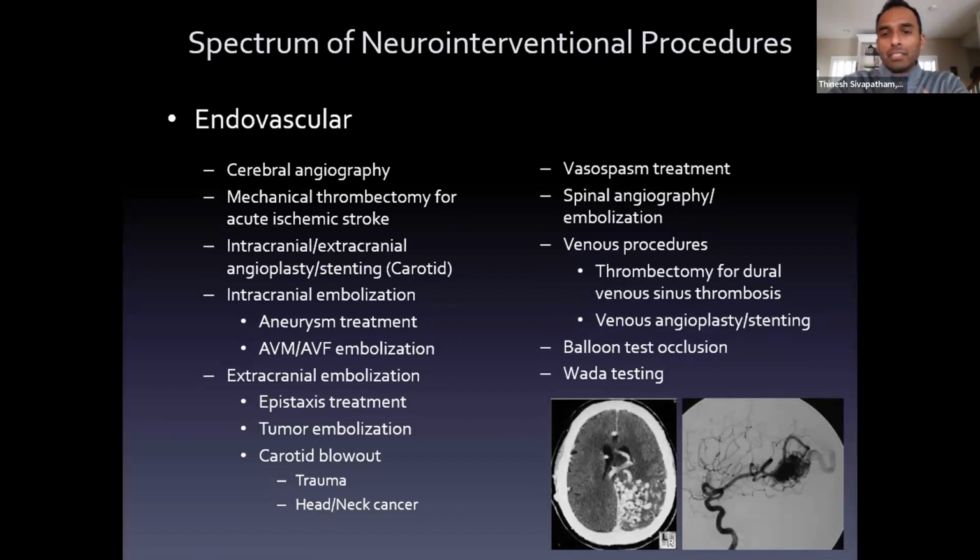So if the patients aren't able to get treated adequately with just giving them IV fluids and getting their blood pressures up, sometimes we go in with a catheter and try and open up the arteries, either by injecting medicine directly into the arteries to help them relax, or doing that procedure called angioplasty that I talked about with the balloon to open up the arteries. So those are some of the procedures we do with vasospasm.